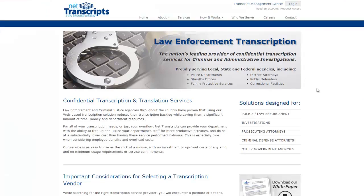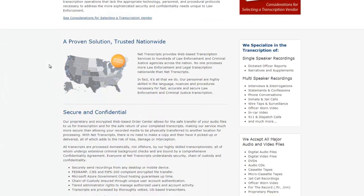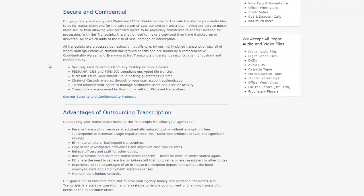The last one of the remote jobs that you can work part-time and work from home, or basically anywhere from home, as long as you got a laptop or a mobile device, most of these jobs can be done that way as well. This site is called nettranscripts.com, and basically it's a government and law enforcement agency, and they have jobs throughout America that you can apply for.